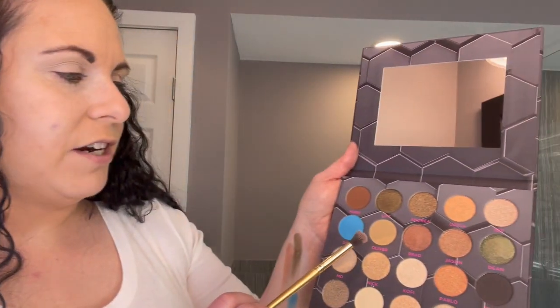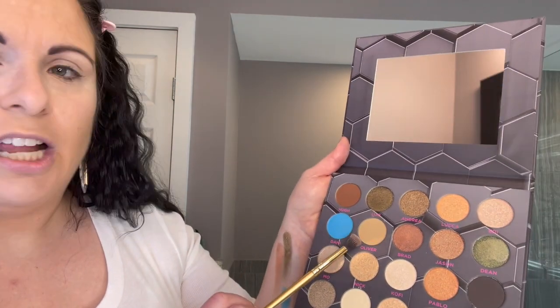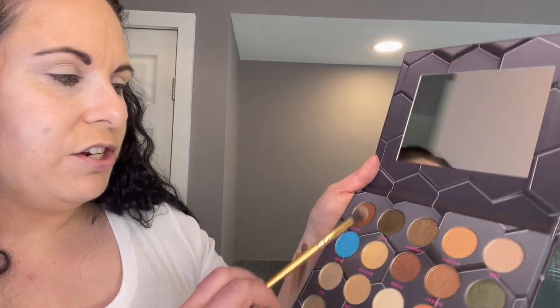I'm gonna go in first with this shade Oliver because it looks like a good neutral that'll kind of go with anything.